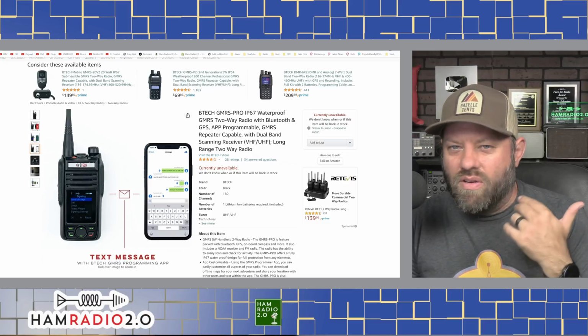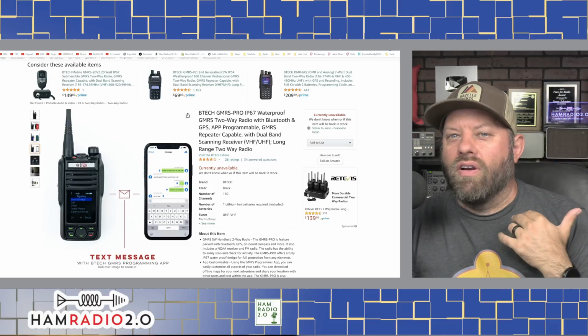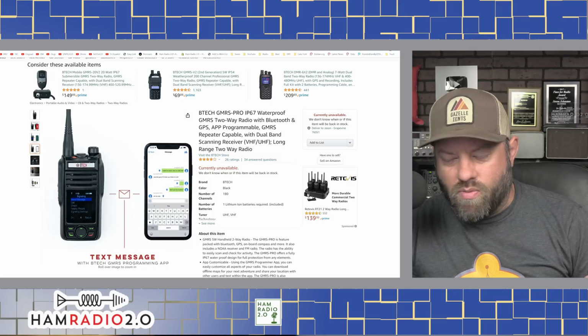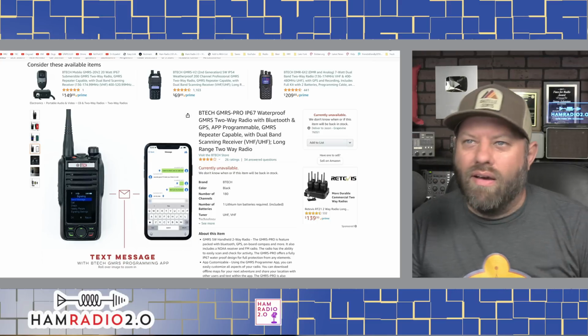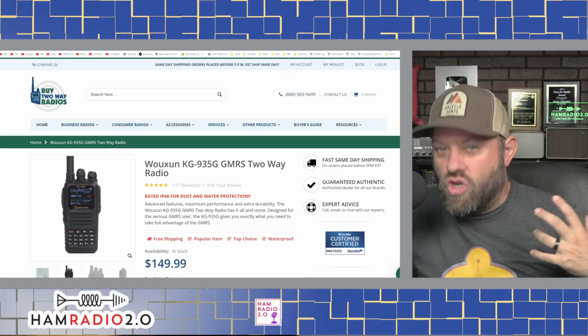But I'm really excited about this radio. It's a very cool, forward-thinking radio. A lot of extra accessories you don't have on GMRS radios today. So if I was going to do my top 1, this might even be it. Maybe not. I don't know. We'll see. Next on the list, of course, is the Oshang, or Ocean.